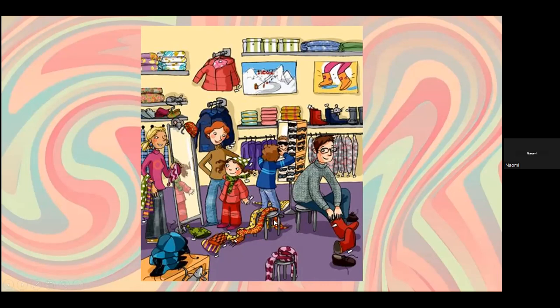There's a saleswoman selling some winter clothes. Yes, carrying. What is she carrying? Actually, on her right hand, what is she carrying? Scarf. Okay, she's carrying some scarf. Where do you put the scarf? Around your neck. Correct. That's good. On the other hand, what is she carrying? She's carrying a cap. Yes. That's good.